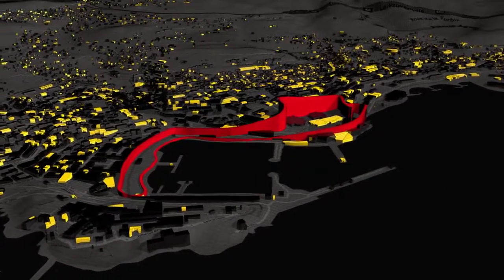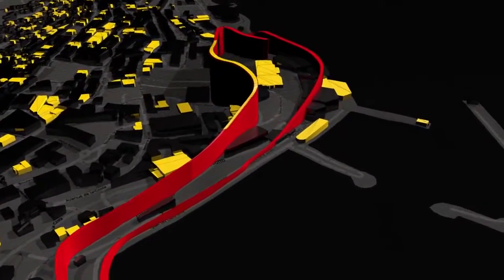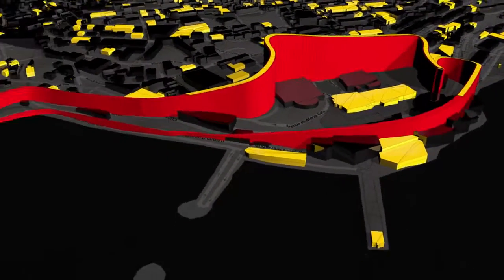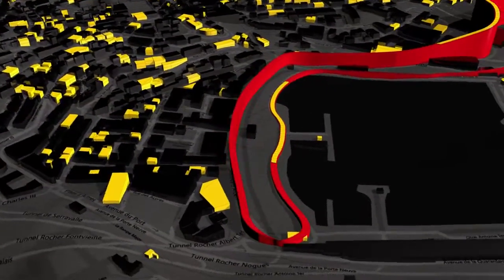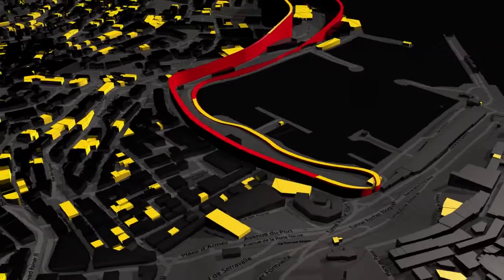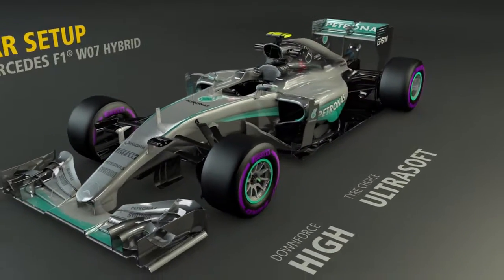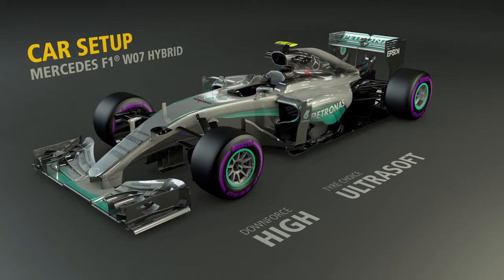We've identified 2 sections that are critical for a fast lap time. First, the early stages of a lap, climbing up the hill towards Massenet around Casino Square before descending towards the entrance of the tunnel. The second section is the fast swimming pool chicane down to the tricky Rascasse corner. Monaco requires a car setup with a high degree of downforce, as the straights are relatively short and drivers need aerodynamic grip to attack the corners.